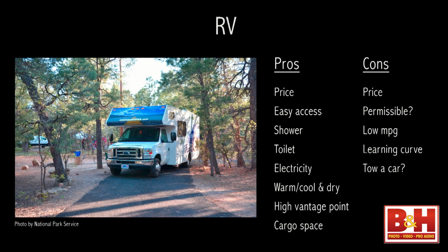An RV is an interesting option too, and I've seen a lot of photographers in the parks. Especially I've seen some photographers who have retired and kind of bought an RV, and this is how they do it. They just sleep in here. They've got their gear in here. I saw a guy in the Everglades last year who had cabinets for his camera gear, and it was a big setup, and he just worked and lived right out of there when he was out shooting.